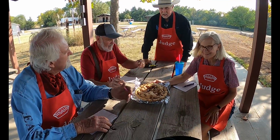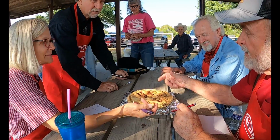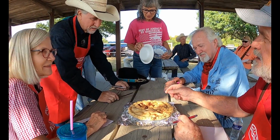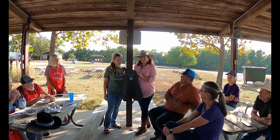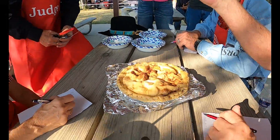And of course, a weekend with Best of America just wouldn't be complete without a pie judging contest. With everyone being eligible, Stephanie Huss from Backcountry Horseman was the winner of the pie contest. It was a beautiful, delicious apple pie.